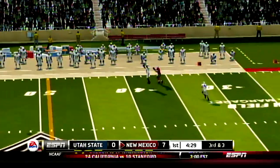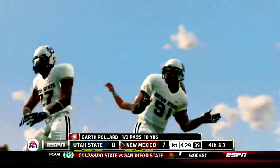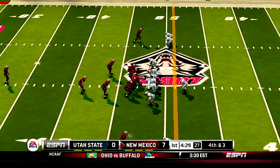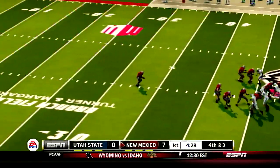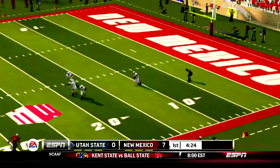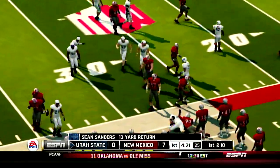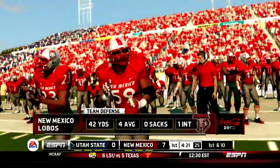3rd and 3. He zips it out to the left. Oh boy, almost intercepted. Sanders back deep to return. Out of bounds at about the 25-yard line. The Lobos are smothering the opposition so far today.